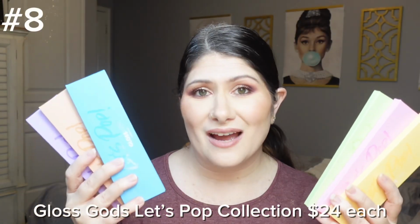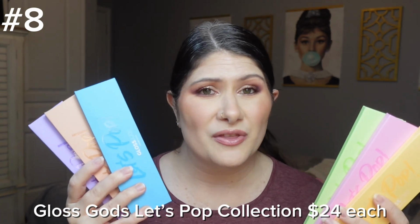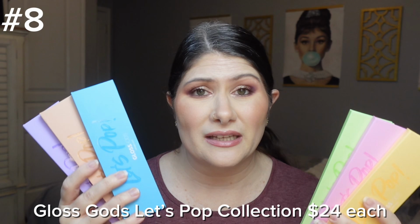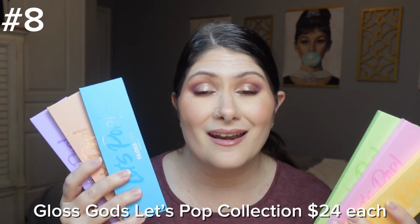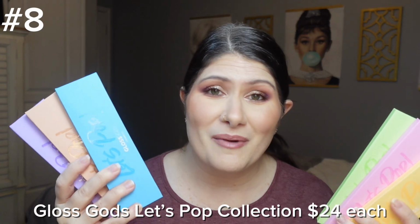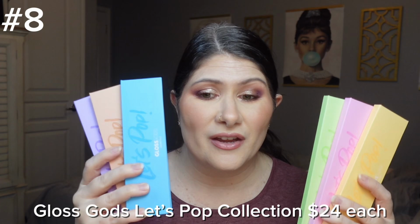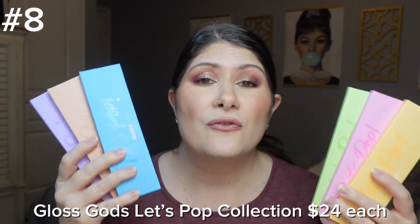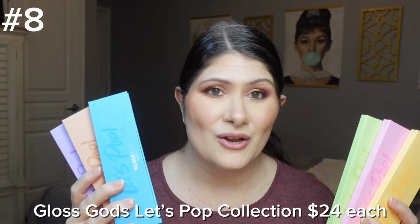At number 8, we have the Let's Pop collection from Gloss Gods. This was my first time ever playing with the brand. They've been on my wish list for a really long time. I was just waiting for that perfect release that really sucked me in, and they did it with 6 monochromatic 5-pan palettes. These are absolutely gorgeous. They are cute, they are slim, they are colorful, but the formula in here is so good. I'm so upset that I didn't know that earlier.